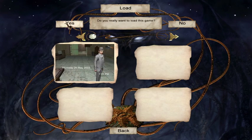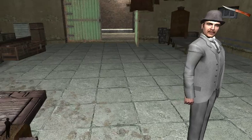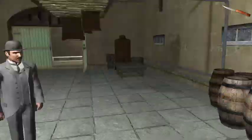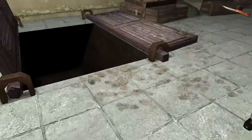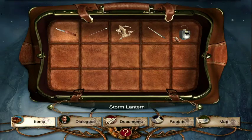Yes. When last we left, we were going down into a cellar, dungeon type situation. We're going down here. Is there anything else we need? Let's go, Watson. Oh, it is awfully dark. Oh, we have a lantern. Okay. How do we use the lantern?